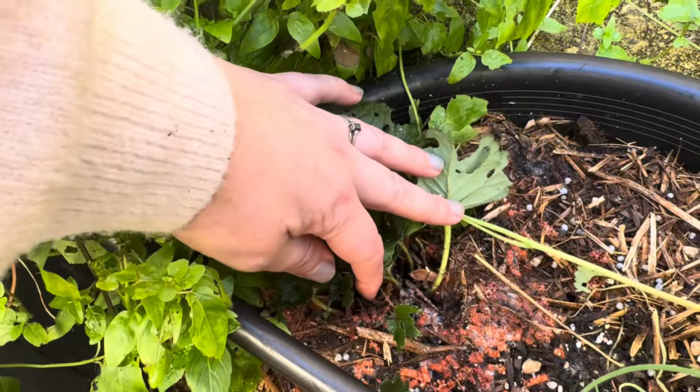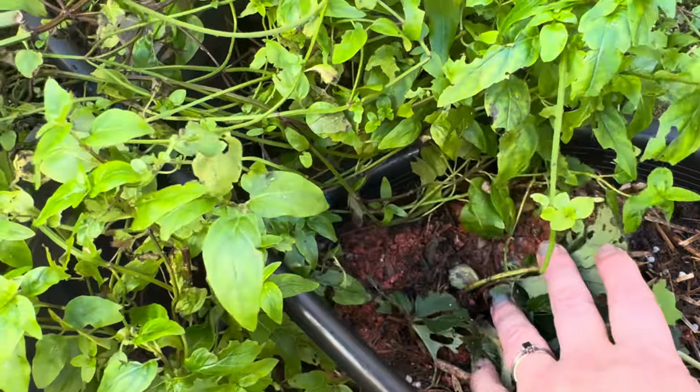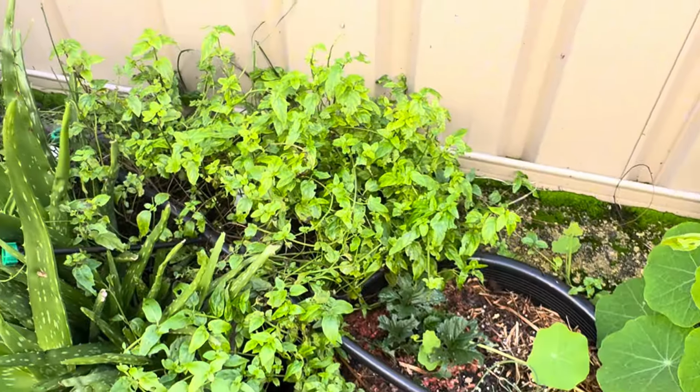But yeah, this, can't see any grubs on that one, just snails. Anyway, but yeah, again, I took the pot saucers off so that they can have some more drainage. Hopefully that soil will dry out a little bit.